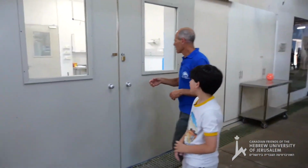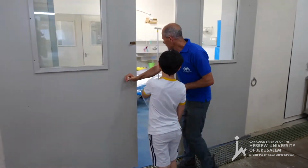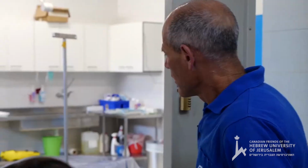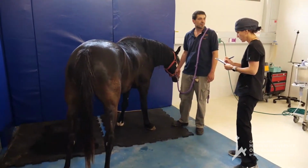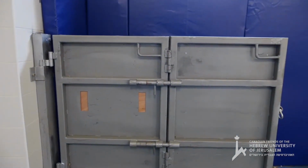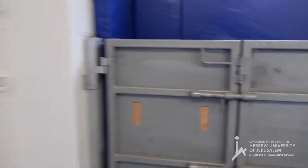This over here is our new surgery suite. Yeah, I know, it got donated. Yeah, exactly. I saw it right there. Donated by Heidi. So this is the preparation room. To put the horse to sleep, we use that thing, it's called an induction stall. We push the horse with that metal door after he's sedated, after he's drunk.